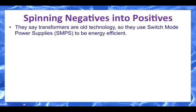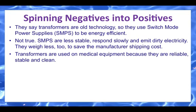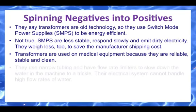Now they tend to spin negatives into positives and positives into negatives. They say our transformers are old technology, so they use switch mode power supplies to be energy efficient. Well, that's just not true. SMPS are less stable, respond slowly, and emit dirty electricity. They weigh less too, so it saves the manufacturer shipping cost. Transformers are used on medical equipment because they are reliable, stable, and clean.